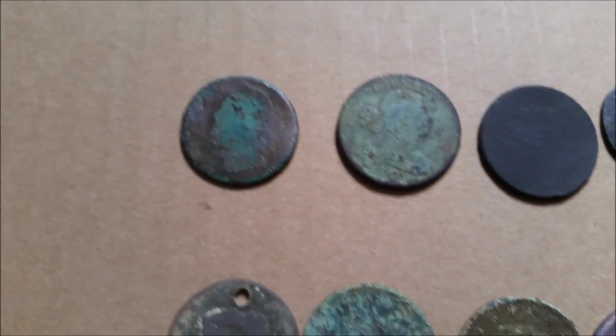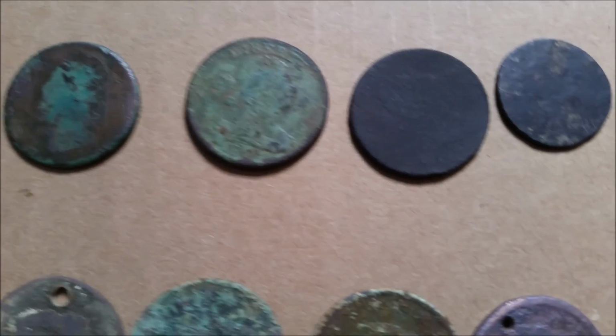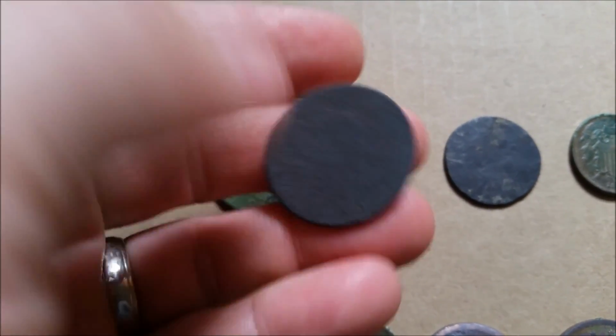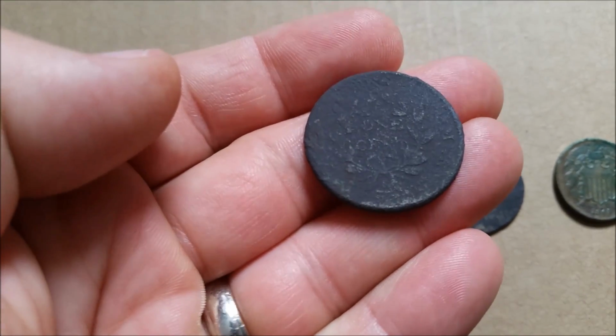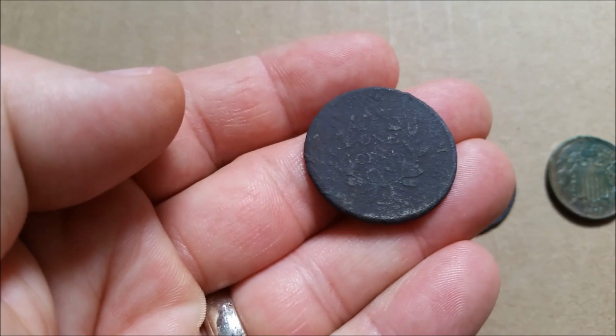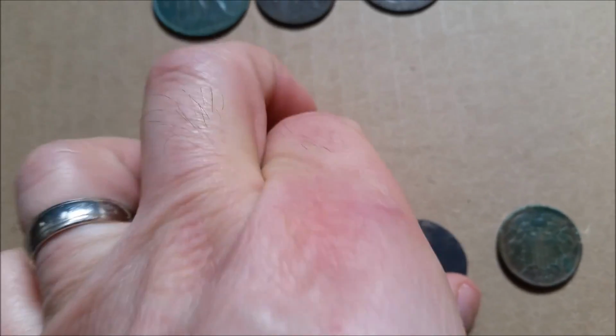Really hard to see, but that's an 1805 Drape Bust large cent. That's another Drape Bust large cent, which, see, you're not going to be able to get the drape out of it, but it's a Drape Bust. Got the 1/200 fraction down the bottom. This is a 1/2 cent.